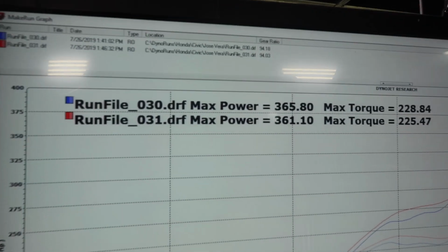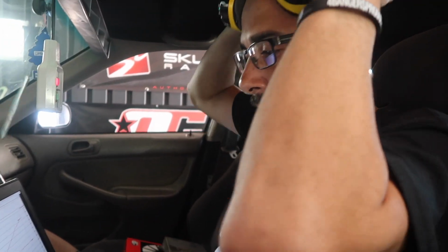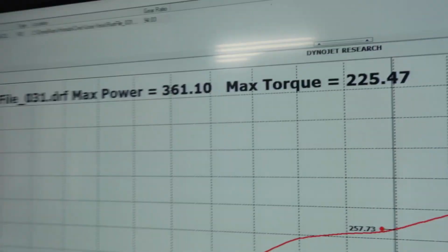There we go right there, guys. 361 horsepower. Are you ready to go to the track? World's fastest 350 horsepower. Now it's not 350, 360. Yep, so you saw it here first. It's not 350, 361. Boom. Let's see what she can do.